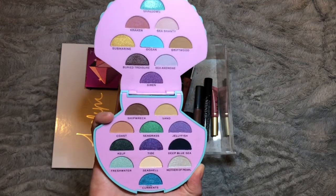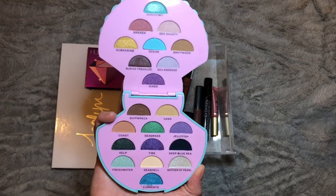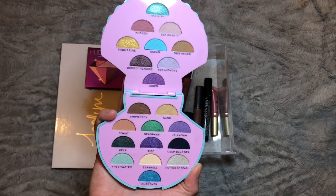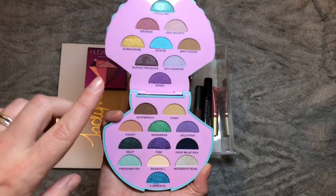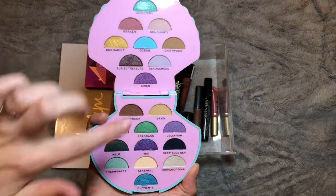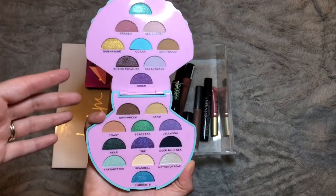I just really had trouble getting the colour payoff with this one as much as I did with the Heartbeats one, which I found quite surprising considering it is supposed to be from the same line. So I thought the formula would have been the same, but I suppose they are different types of shades. Also, the shape of the pan is really annoying, especially when you're trying to apply some of the shimmers with your finger. You can't quite get in there properly without bumping it around the edges and putting eyeshadow everywhere.